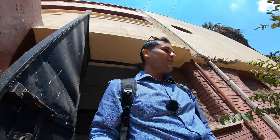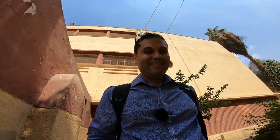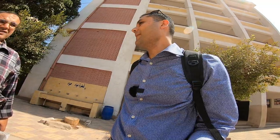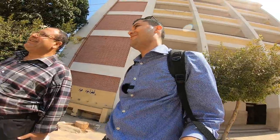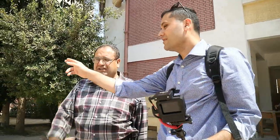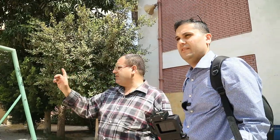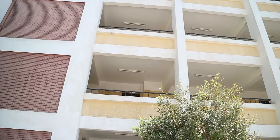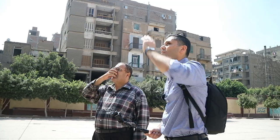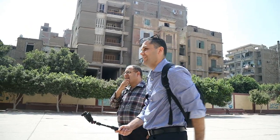This is a garden. In agriculture class we would come down and plant things here, and during the break we played here. Right here, on the playground? Yes, this one. It used to be dust. Yes, dust. And the mosque used to be here, but they now moved it here. But I know for a fact my classroom was on the third or fourth floor. The first prep. And the second degree. Second, exactly.